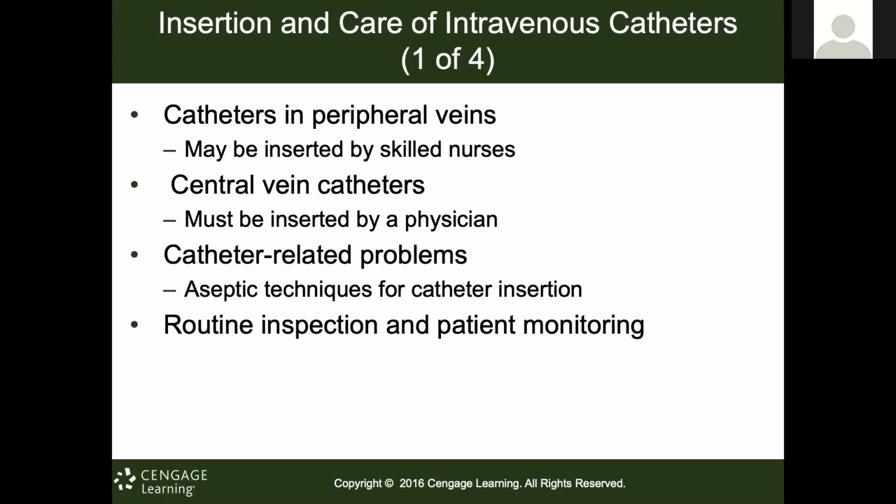Although skilled nurses can place catheters into peripheral veins, only qualified physicians can insert catheters directly into a central vein. Patients may be awake for the procedure and given anesthesia. Unnecessary apprehension can be avoided by explaining the procedure to the patient. Catheter-related problems frequently cause complications. Catheters may be improperly positioned or may dislodge after placement.